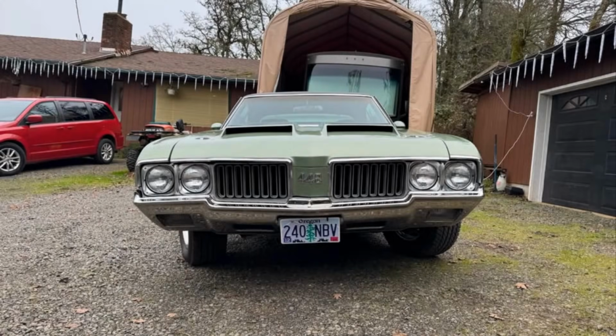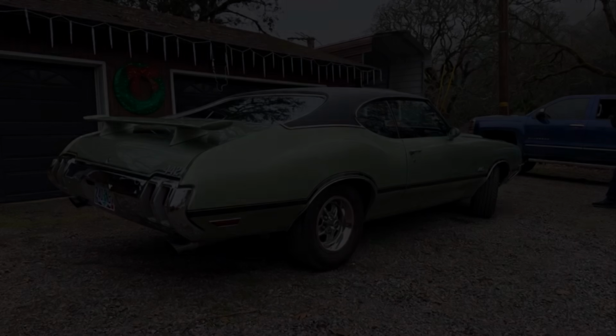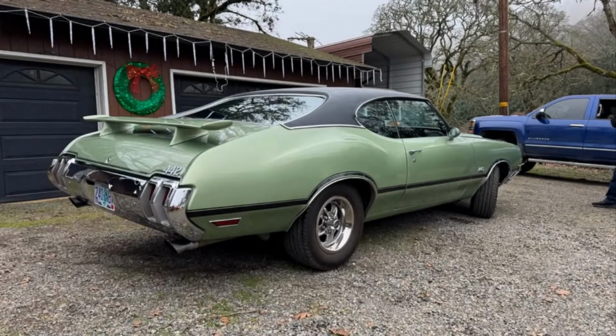This level of functionality is especially appealing to buyers who want a classic muscle car they can drive and enjoy without constant troubleshooting or deferred maintenance.